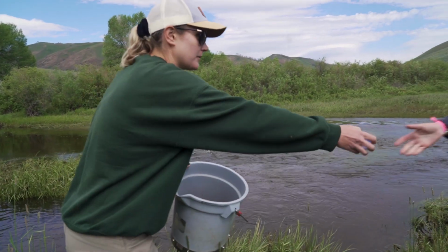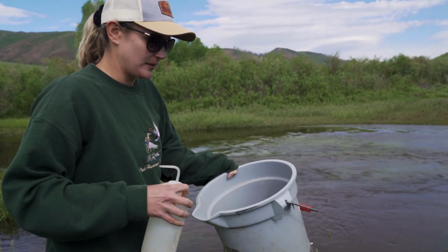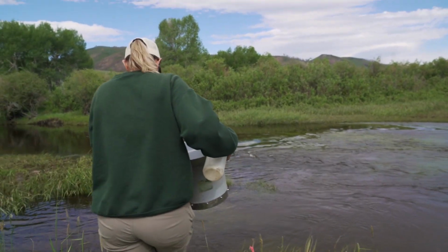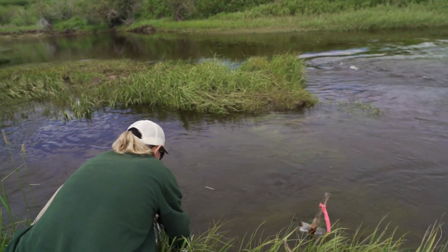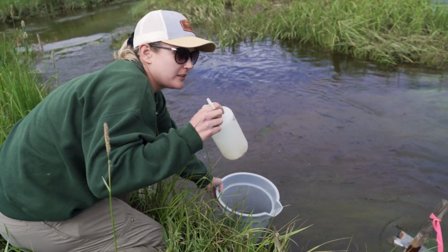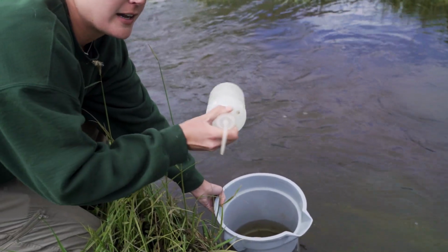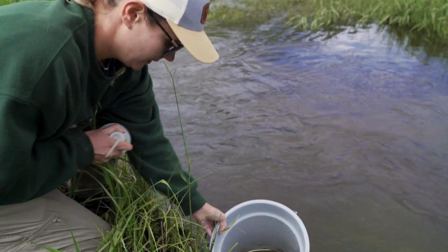Maybe hold this for me for a sec. So this is kind of like doing lab work in the field, so you have to be very precise with it. We've got to get our bucket as cleaned out as possible. And then you only want to fill the squirt bottle from water that's been inside the bucket, so you're not contaminating it with any other invertebrates that might be in the water.